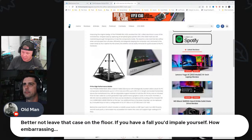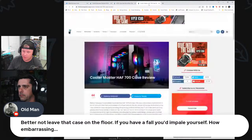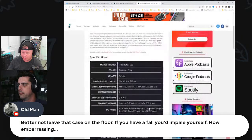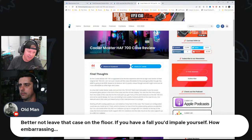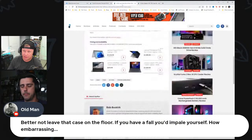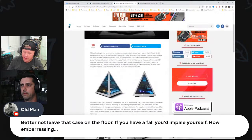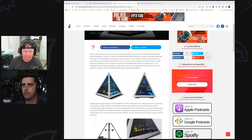It supports up to EATX, but still, again, how much was the Half 700 that we reviewed, which is massive? It's right around the same price. Was it not? That's $419. Yeah, $299 for a case that's a lot larger, with better cooling, and supports a lot more as far as cooling and hard drives. Components in general, yeah. So I mean, that's a lot of money. Still a cool case, but I'm not a fan of the mesh. So yeah. What else do we have?